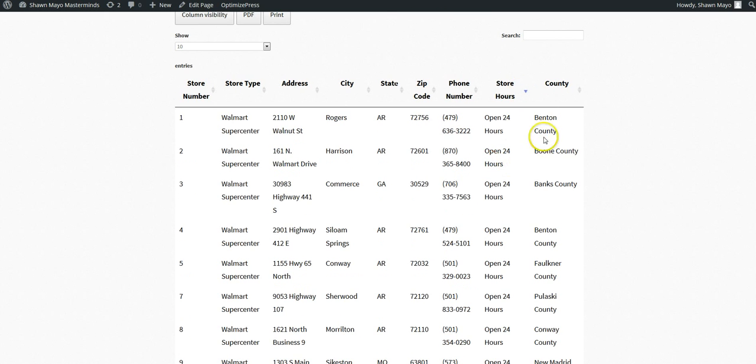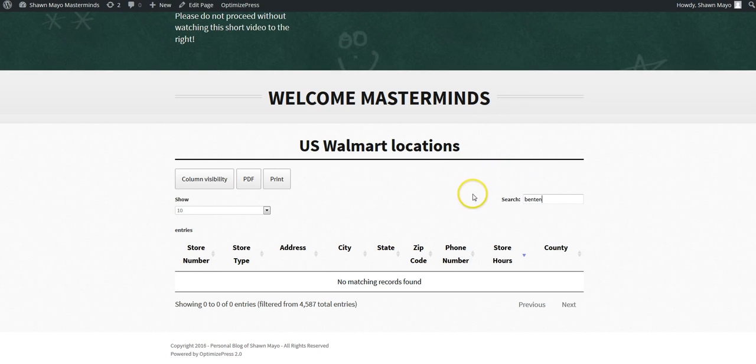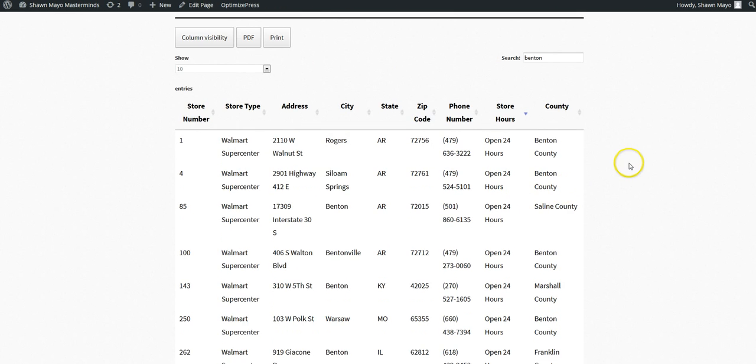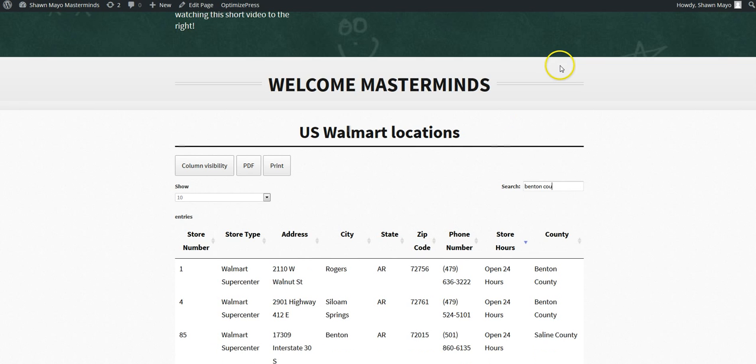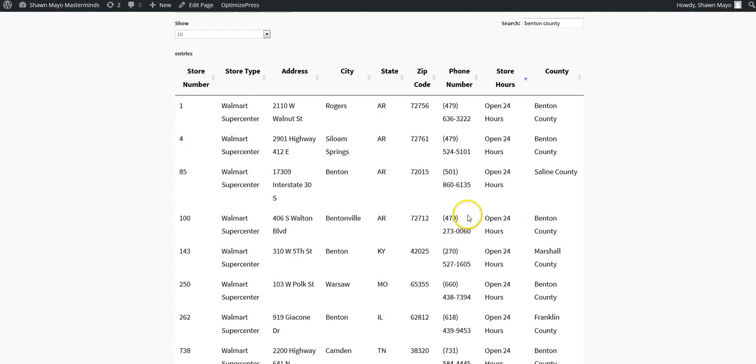So we can also look by county. Bentonville, Arkansas is where Walmart's headquarters is. Number 1 is in that same county, Benton County. So if we just type in Benton, we're going to get everything that has Benton in the name. There is also a Benton, Arkansas, so it's going to show all of that. But if we type in Benton County, it will narrow it down a little more.